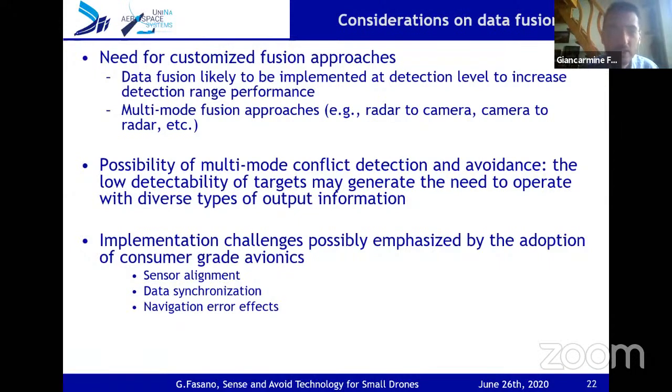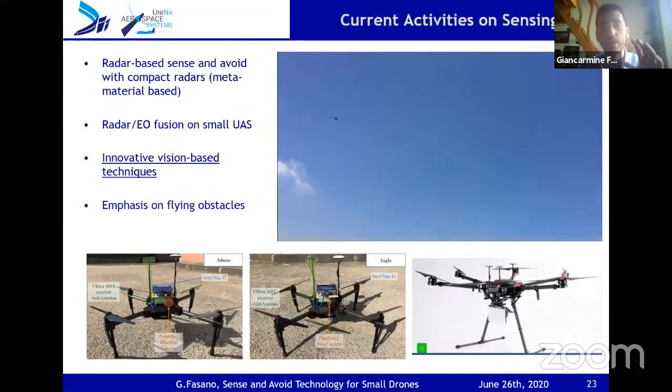So, considerations on data fusion. It is likely that in this framework we need data fusion as a good potential, but we will need customized fusion approaches where we need to operate at raw data level, at detection level, and there is the possibility that fusion is multimode. So not only radar to camera, but also camera to radar or other interactions. And it's also possible that for different objects, we will have different modes of conflict detection and avoidance. Implementation challenges of data fusion may be emphasized by the adoption of consumer grade avionics.